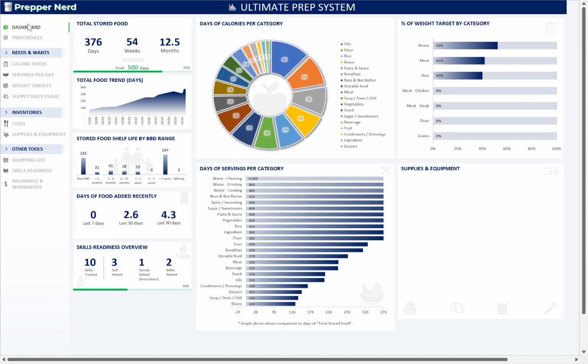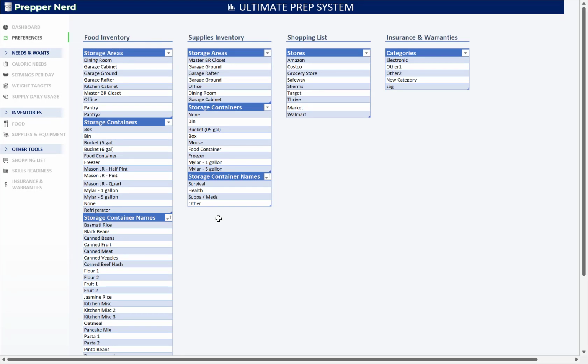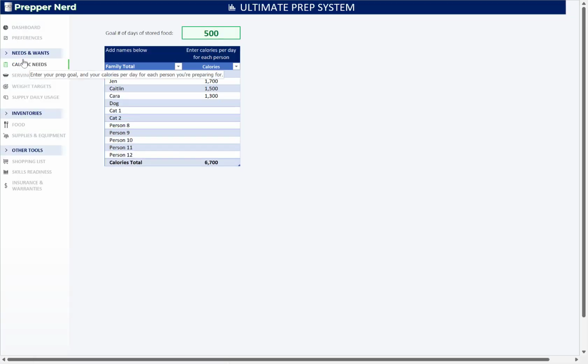I just wanted to run you through the menu here. So it's a fully working application. You can just click through the menu, and you can get to the different areas of your Ultimate Prep system. For example, preferences. This is where you set all of the options that you want to have available for your drop downs. Next, we have the needs and wants section of the dashboard.